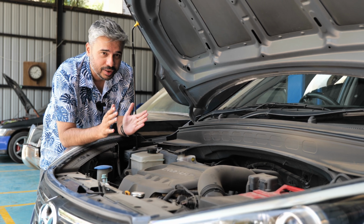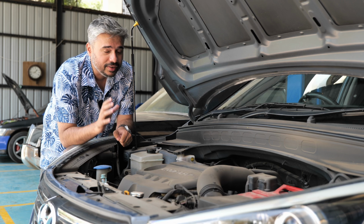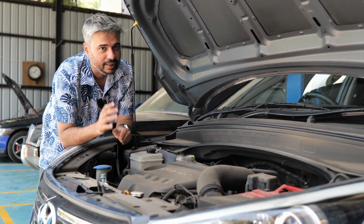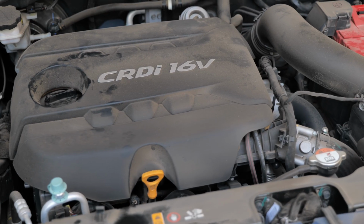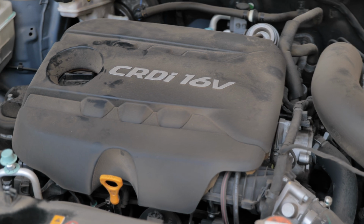The automatic transmission is a very delicate and complicated piece of machinery. It requires a service at least every 60,000 kilometers, replacing the oil and the filter inside. Because if the transmission fails, replacing it with a new unit can cost upwards of 6.5 lakh rupees.